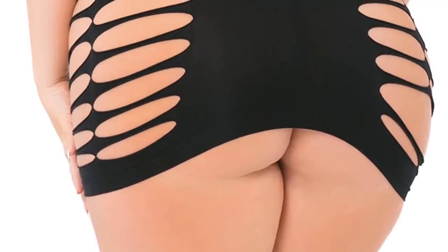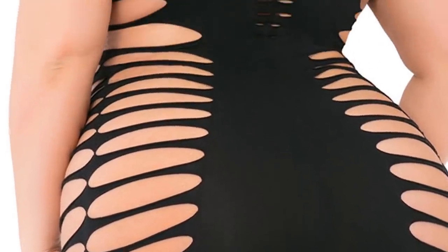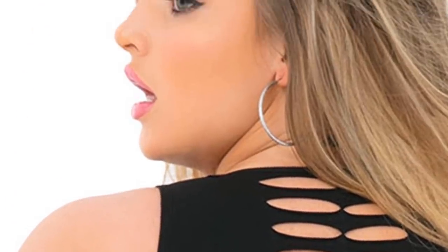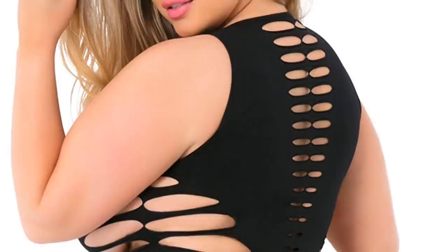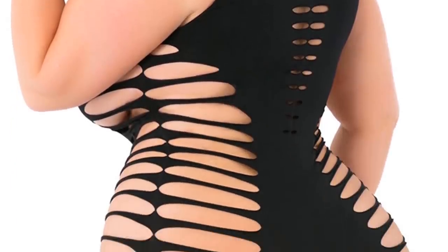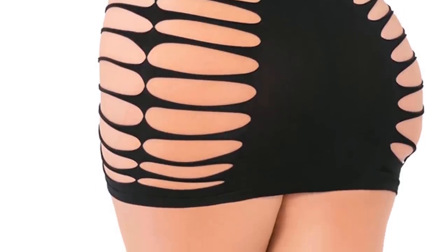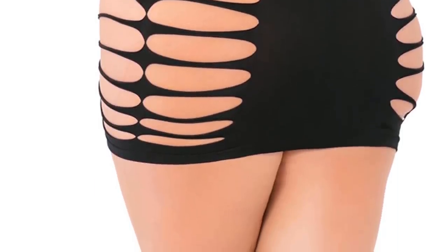Torum. Torum plus size mini mouse active wear. Best thing about Torum's active wear is that it is fabulously stylish. If you are a fashionista and want to look as good working out as you do when you hit the town, then this line is definitely for you. With them, you know you're getting quality designs that enhance and support your curves, while still being affordable.